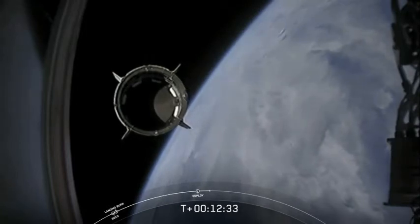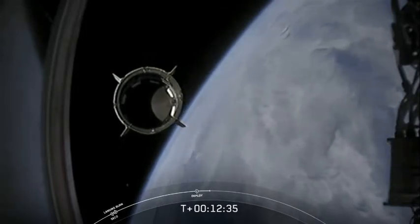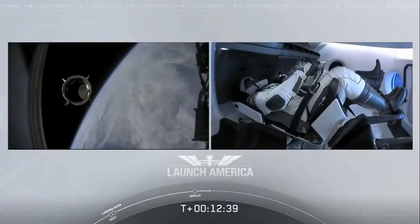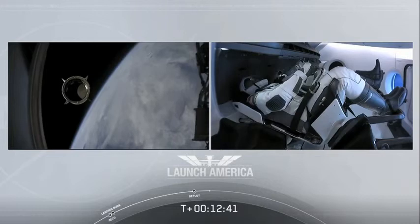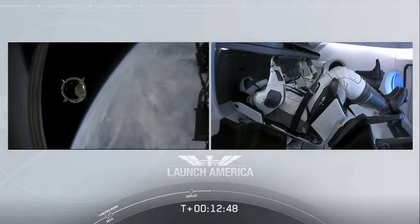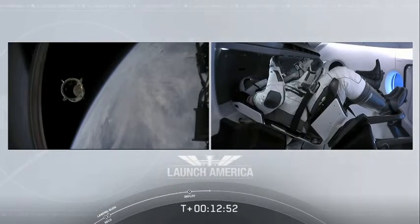Dragon SpaceX, with that separation call, we have a few words for you from our Falcon 9. Standing by. Dragon, Chief Engineer on Dragon to Ground. Bob, Doug, on behalf of the entire launch team, thanks for flying with Falcon 9 today. We hope you enjoyed the ride and wish you a great mission.